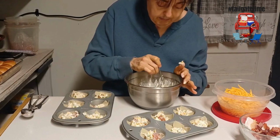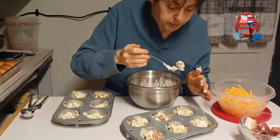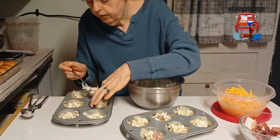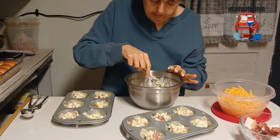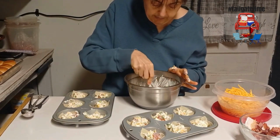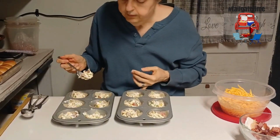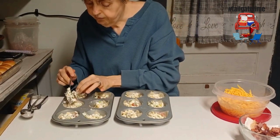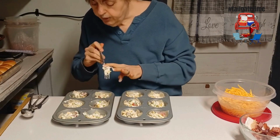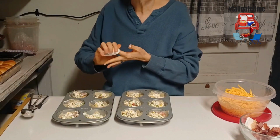And she's ignoring me. Yeah, I'm ignoring you. I'm trying to get this last bit. I don't want to overfill them. That one right there might need a little bit more. This one right here is going to need a little bit more. Almost used it all up. Well, I didn't have that much left. Good, I can wash the bowl. Okay, I got one. Now I'm just trying to decide where to divide this stuff. And I'm going to pop these in the oven for about 25 minutes.